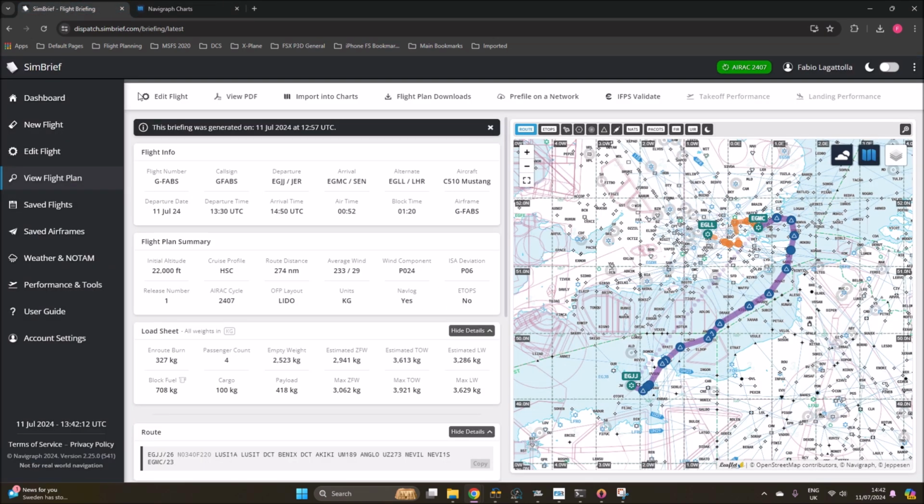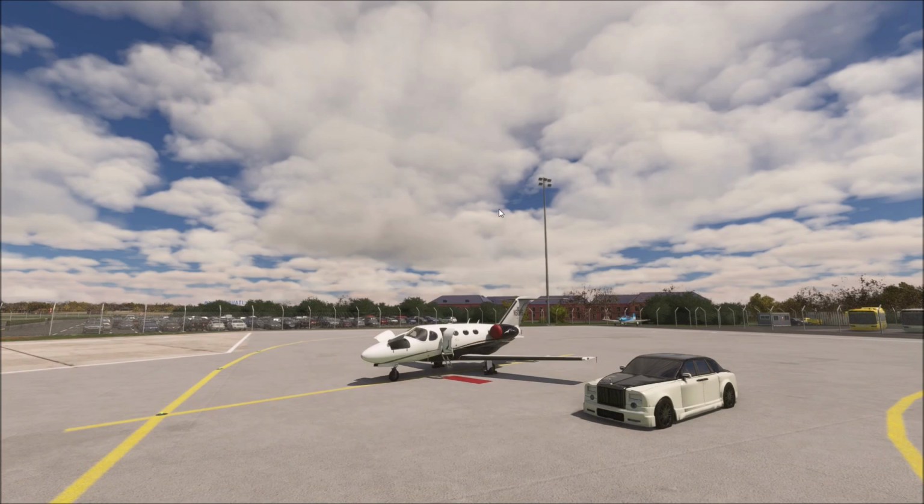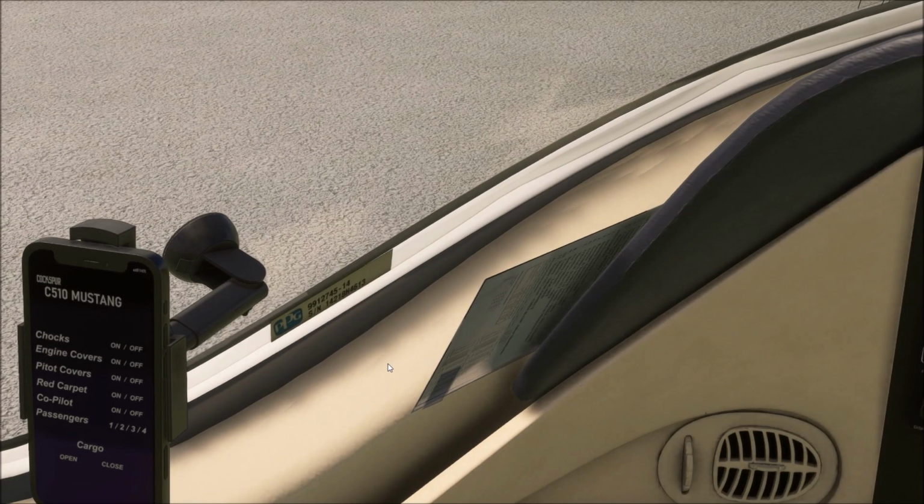Okay, so we've fueled up. SimBrief is telling us something like 708 kilos of fuel. I've got 712 or something like that on board. So let's close the aircraft up and get going.